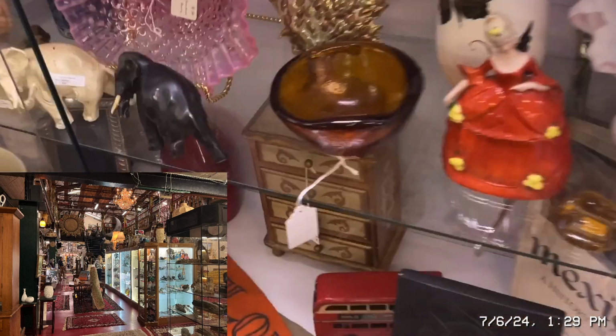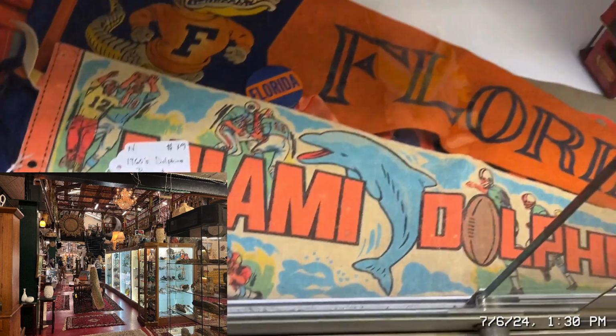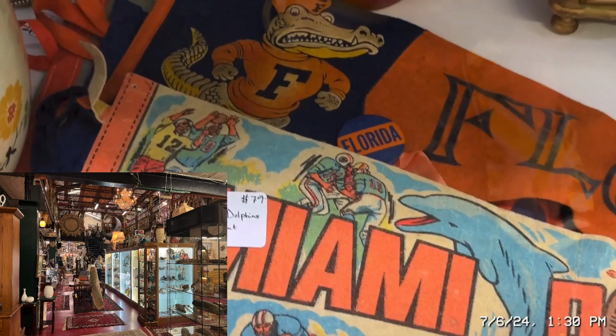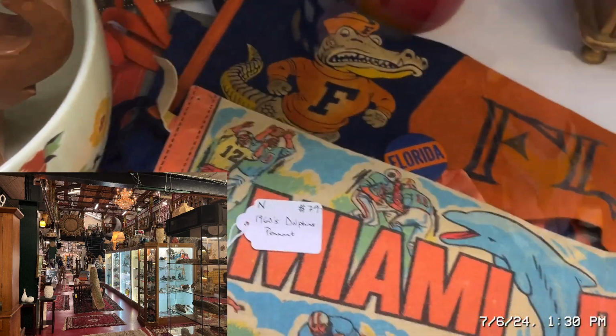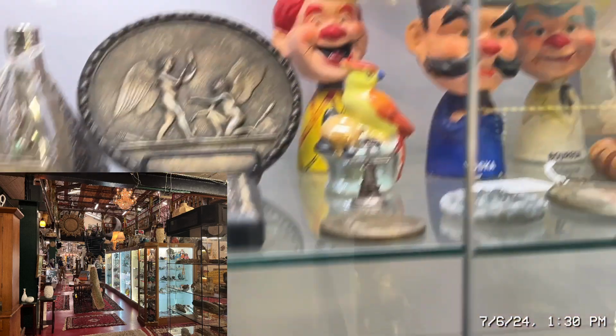Of course, I do like these old pennants. Old-fashioned pennants. You got the University of Florida Gators pennant and the Miami Dolphins pennant right here. So it's in the license, it's for sale. It should be.